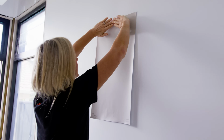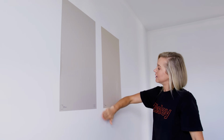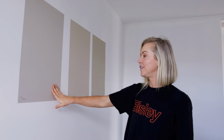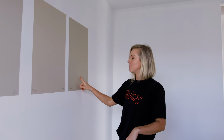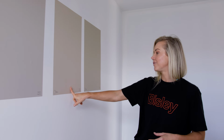So I'm standing in the media room of House 1, and we have a big, beautiful sandy couch in here, and I'm going to play on that and sort of make this whole room tonal based on the sandy coloured couch. This is Taubman's Fossil Find. It's a bit grayer. This is Fawn Beige, and I think this is probably the most sandy out of the three now that I've got them up in the room. And this is Taubman's Teddy, and it has a very slight green undertone, which I don't mind, but I am leaning towards this middle one, Fawn Beige.